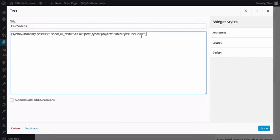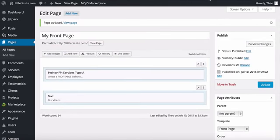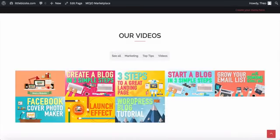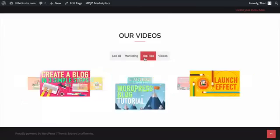Now all you do is add in the categories you want the gallery to display where it says Include. Again, add those in between the speech marks, then click Done and Update. Let's go and see how that looks on our website. Fantastic, this is looking great. If I click a category, only those photos in that category show up.